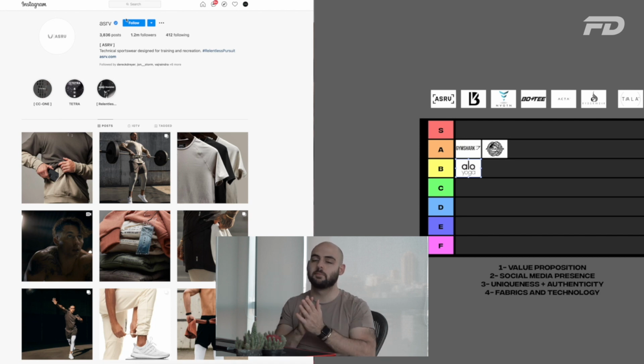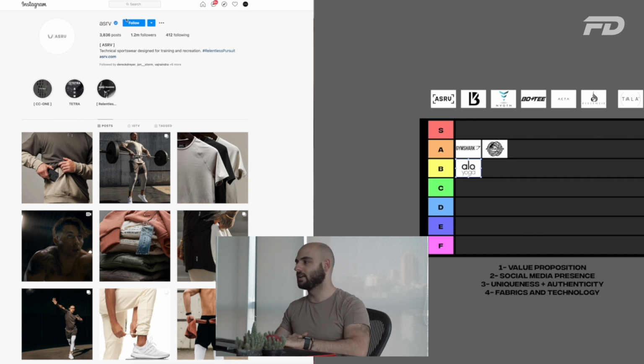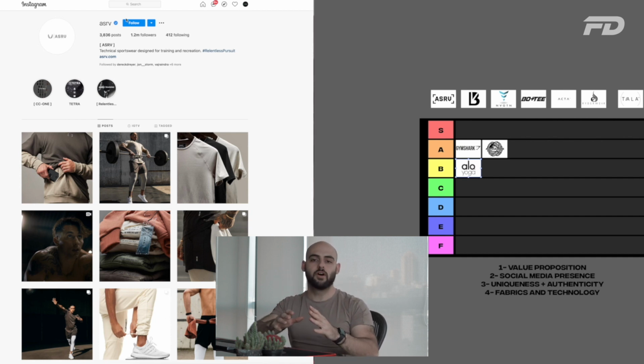And I think that helps them maintain a unique or a VIP feel to their brand. That plays into the fact that you should spend a little bit more to get their products. Uniqueness and authenticity, I'm going to give them A plus on this one. They know who they are. They know who their target market is. And I don't think, at the moment at least, that they're willing to wane away from that. They're extremely confident in that, and that is something to be commended, especially at that size.